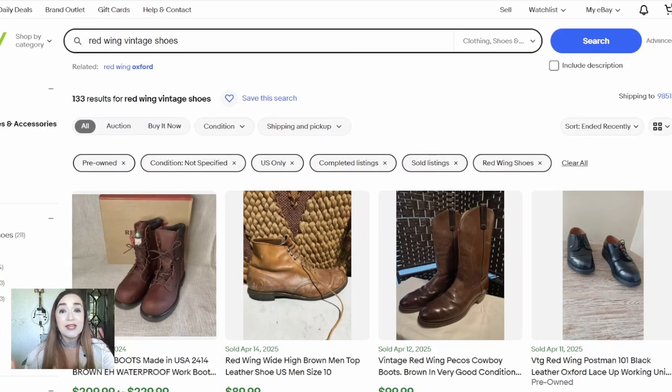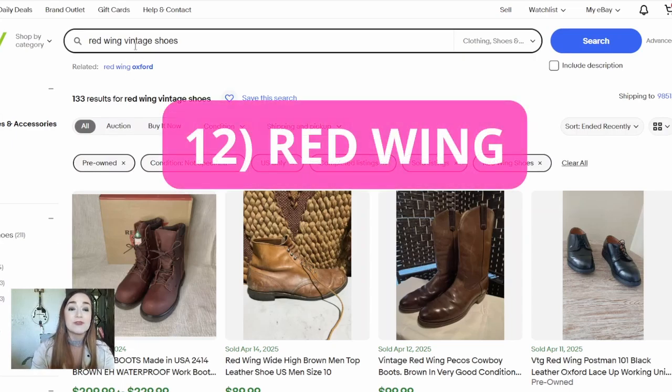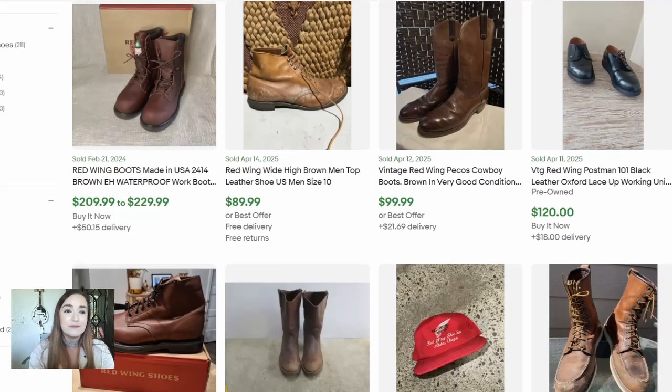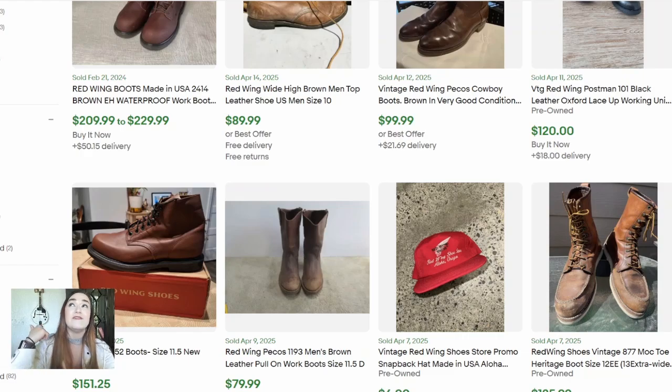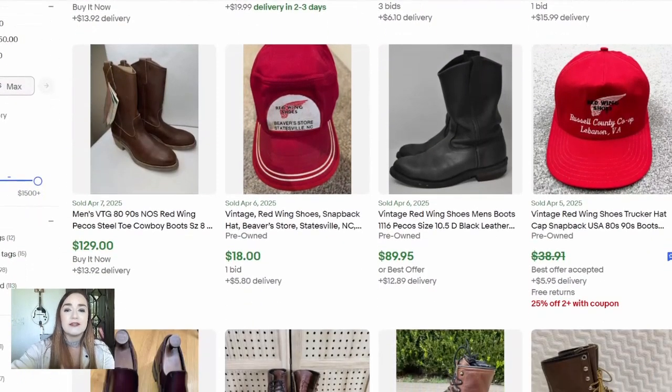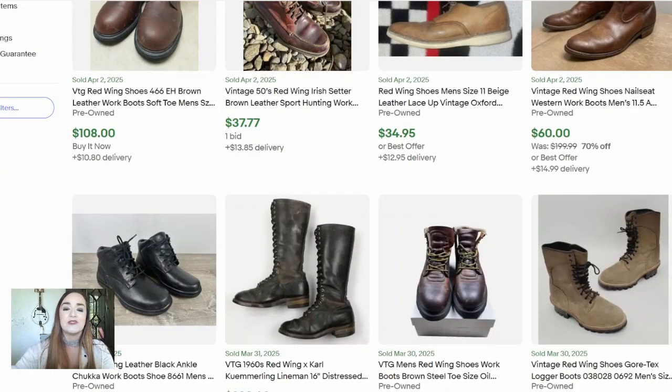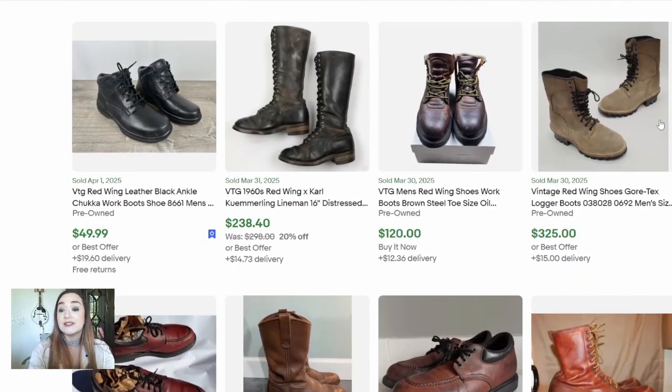The next vintage brand to be on the lookout for is Red Wing. So this did come back with probably a little bit lower than normal for the search results, just because I had shoes in there and not boots. If I put in boots, I could almost guarantee that there would be more. This is one definitely BOLO brand. If you come across this, there are some other hats mixed in here. I did not do the best job of filtering these, but these can sell for into the hundreds of dollars.